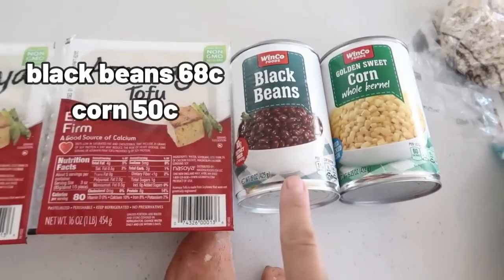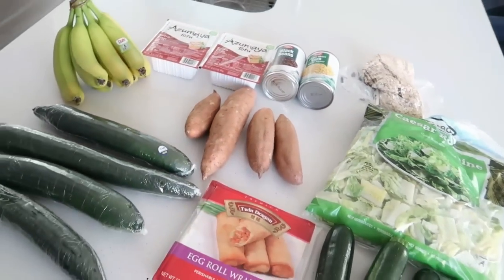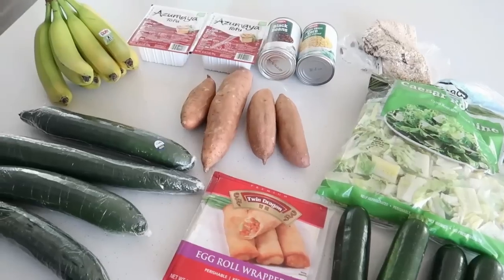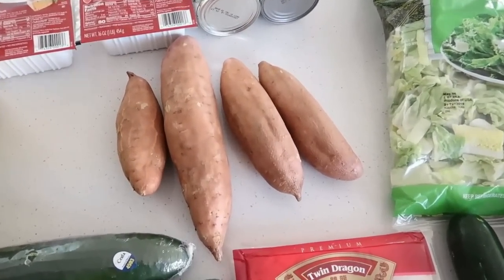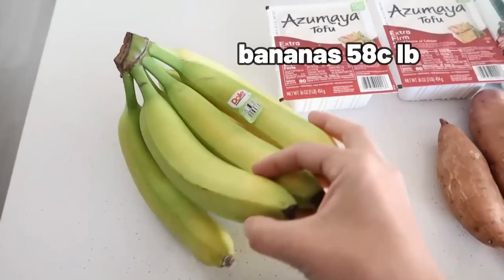A can of corn, a can of black beans, 50 cents each. I am putting up the prices in the total in the corner here, so you can kind of see my prices, maybe compare them to yours. Obviously, I'm not in charge of grocery prices, so they might be different where you are, less or more, I don't know. Sweet potatoes and bananas, which I got 7.